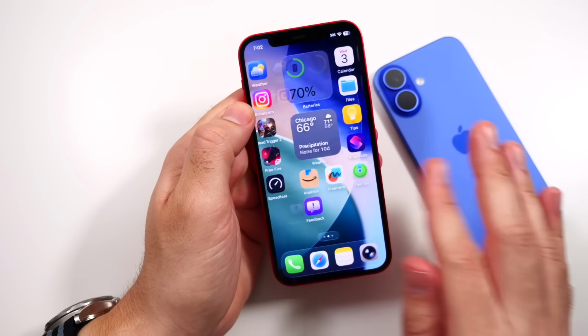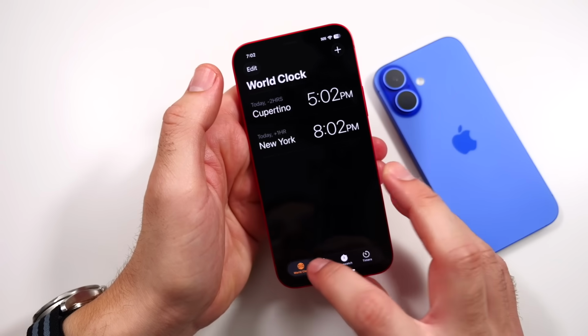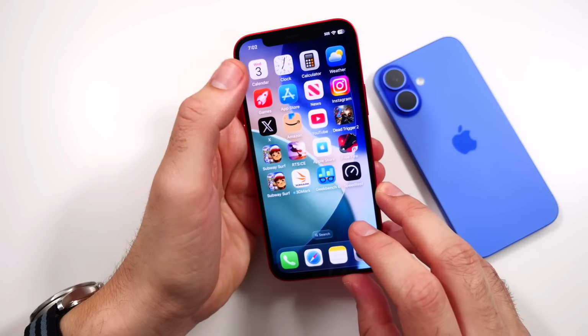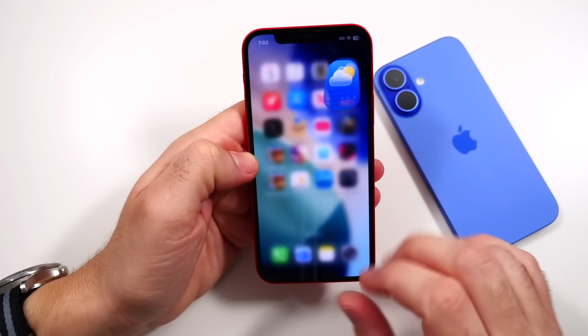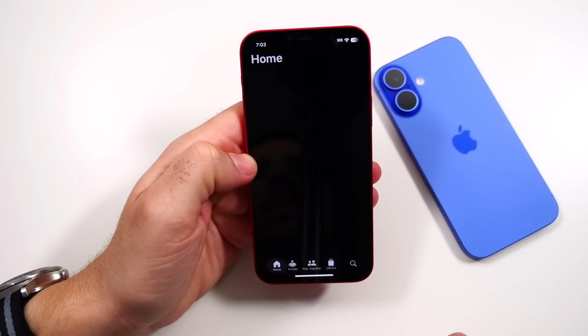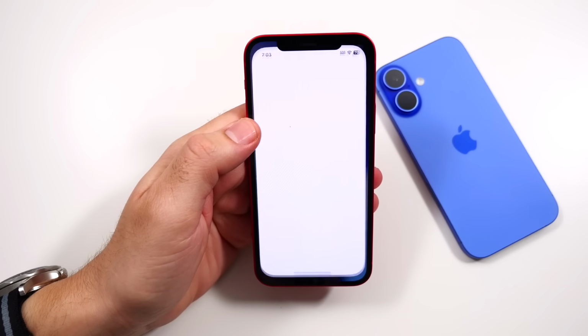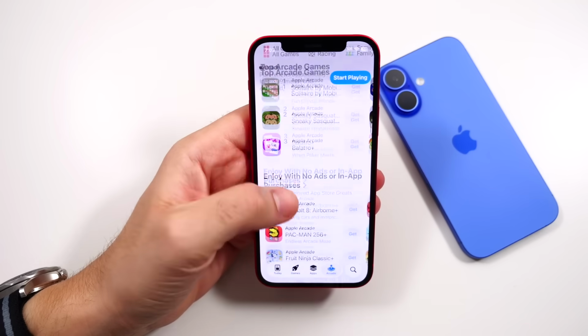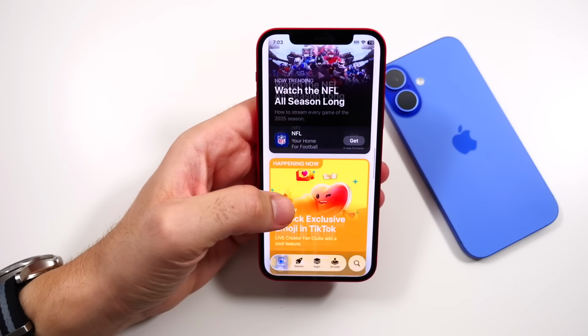I'm going to go ahead and close out everything. And we'll start here with calendar. We'll go to clock. We'll go through a couple of sub menus and we'll hit calculator. We'll go into Apple Weather, and then we're going to go into Games, and we'll go over here to App Store. And I noticed that all of the Apple-based applications run just fine. So that's a good thing.